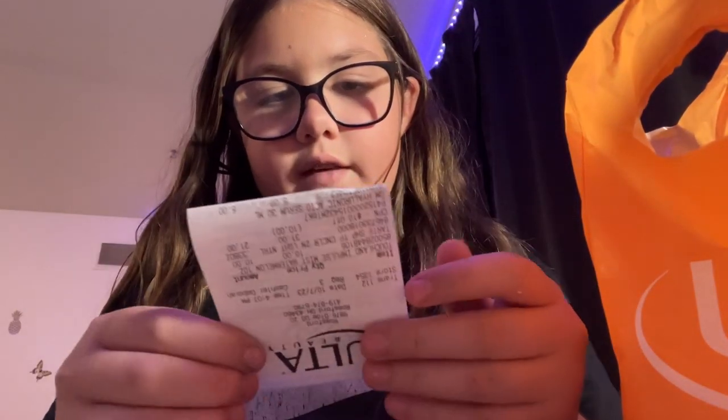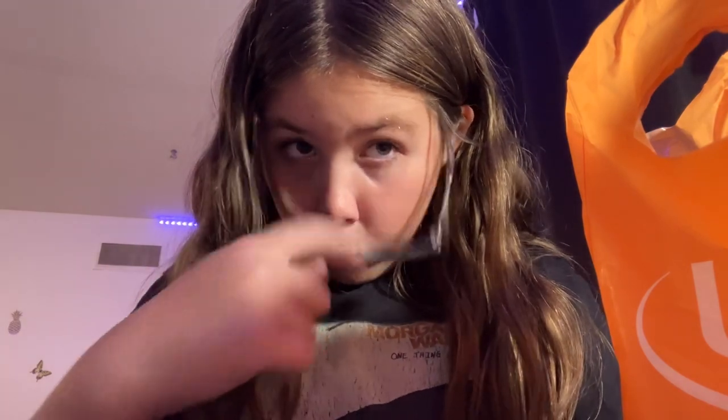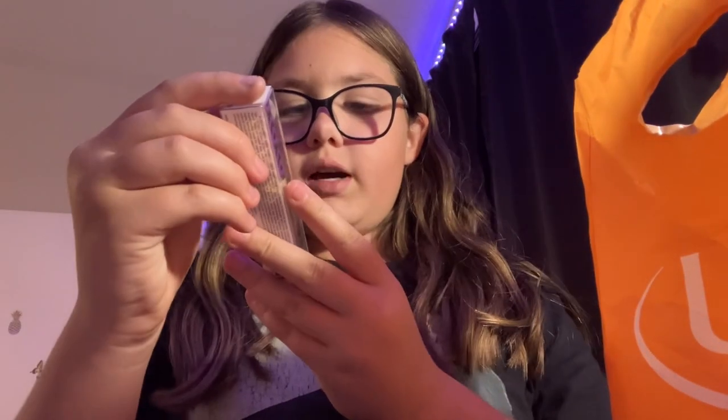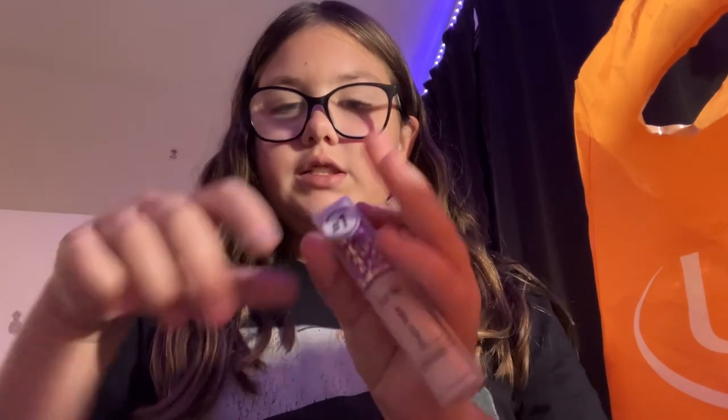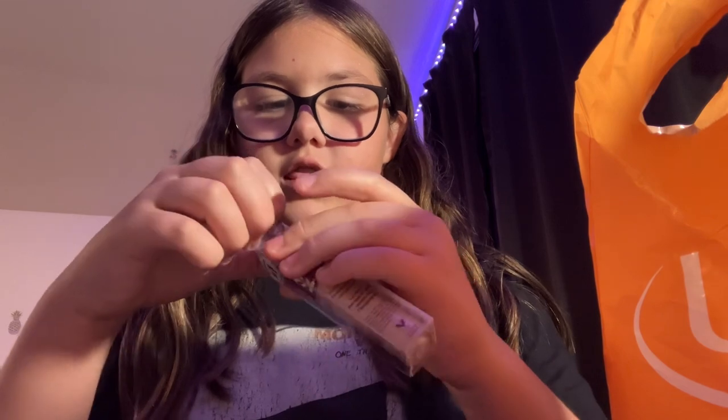Everything cost me $40 exactly because I rounded up to the nearest dollar. Okay, so the first thing that I picked out was my Tarte Shape Tape Concealer. It's the light neutral.